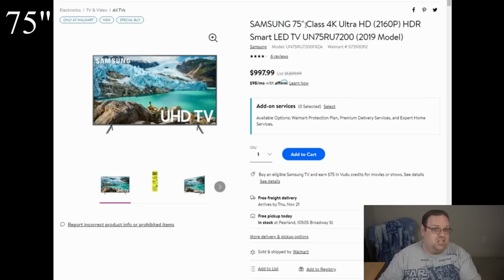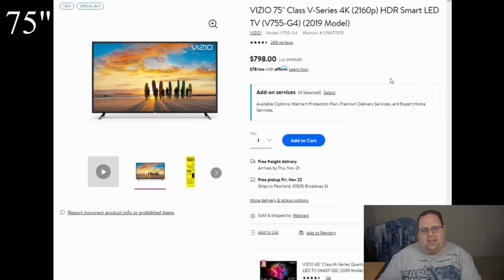My recommendation within the 75-inch class is honestly, this Vizio V series for $798, it really is bang for your buck if you're just really gunning for that 75-inch size.